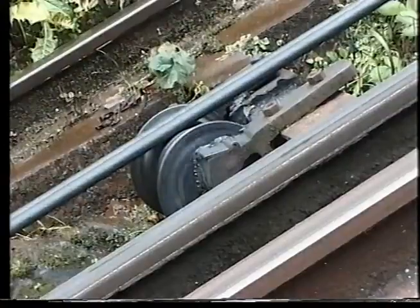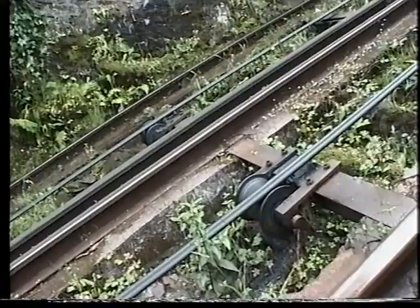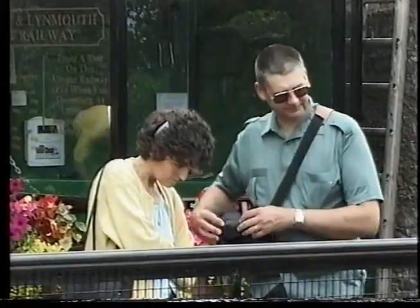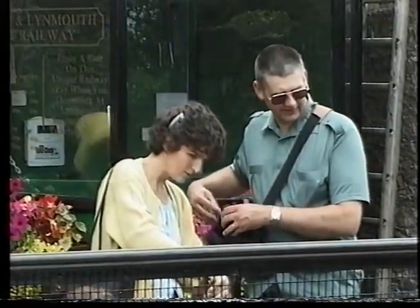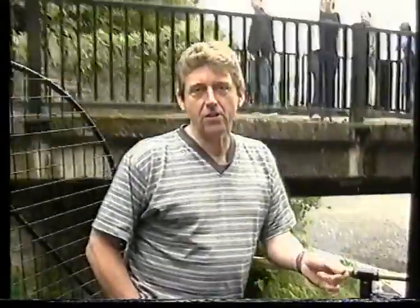The rumbling noise you can hear are the rollers, which are carrying the weight of the cables. Each cable weighs something in the region of 1.5 tons, and there are two cables, so we're pulling something in the region of 3 tons of steel rope behind us as we're going up to the top station. The water comes from the Lyn Valley River. It's tapped off about 1.5 to 2 miles up the valley, and it's fed to the top station reservoirs by the original culverts which were built in Victorian times.